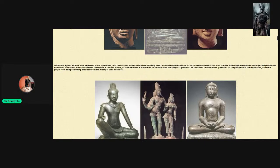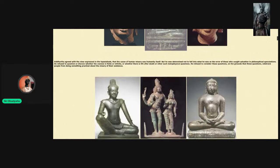Sarhatra agreed that the view and expression of the Upanishads caused the human misery and was humanity itself. But he also was determined not to fall into what he saw as the error of those who sought salvation in philosophical speculations. He refused to question or discuss whether the cosmos is finite or infinite, or whether there is life after death, or other such metaphysical questions. He refused to consider these questions on the grounds that they sidetrack people from doing something practical about the misery of their existence. He was an asceticist, that's why.